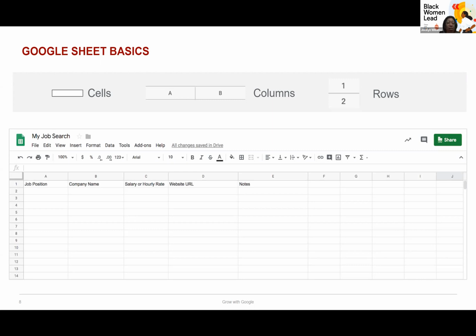You can navigate throughout the spreadsheet by selecting a different cell, or you can use the arrow keys on your keyboard to move within the grid. And you can add text, formatting, formulas if you like formulas, and functions to these cells. So you can make this job search tracker, this sheet, what works best for you. You can modify it any way that you want.